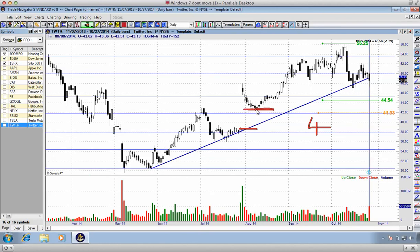But this gap, again, just to go over this one more time, is really everything for directional price for next week. If we fail to hold this gap, the open window, look out below, look out $38 on Twitter. It's going to be a fast ride down to $38. So please pay close attention to this trade setup, which is progressing and moving in our direction anyway on Twitter.